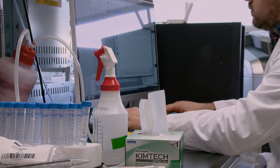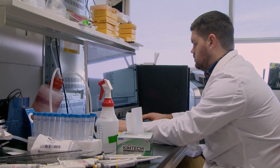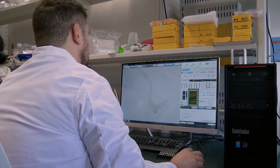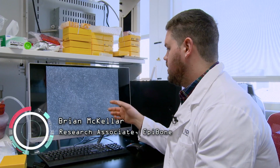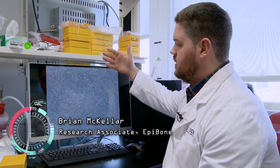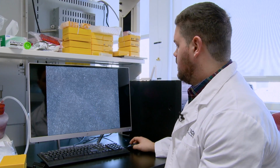And with the help of research associate Brian McKellar, we were able to see a before and after of the stem cells turning into bone cells. This is a culture of stem cells that we took from adipose tissue, and they're growing on a plate, and this is the 2D plate they're adhered to.